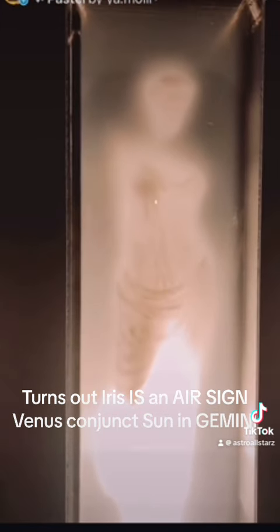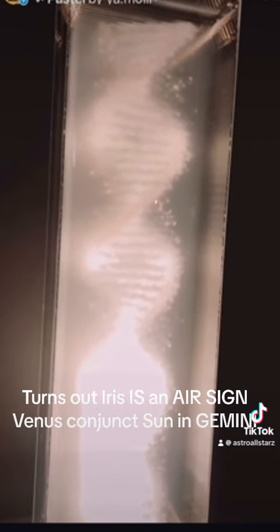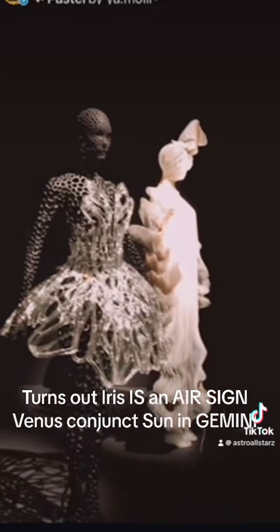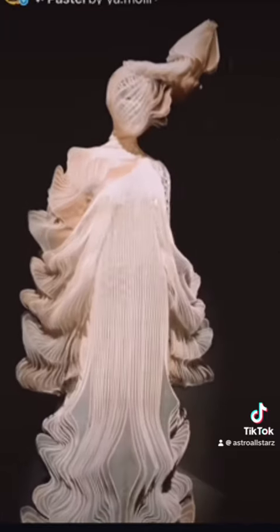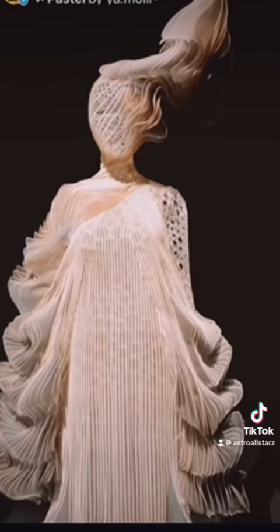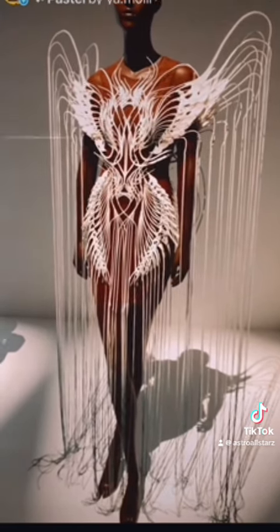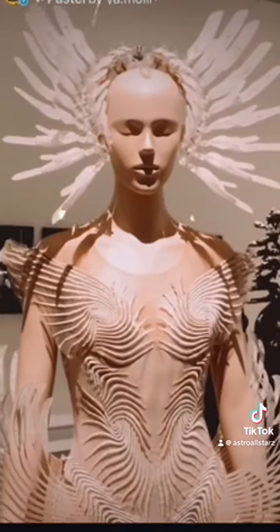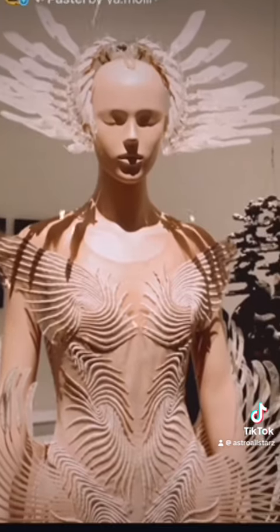This is ethereal. This is so fine. It's like the pages of a book. This headdress is amazing. It's like feathers but also gills. It's like water but also air.